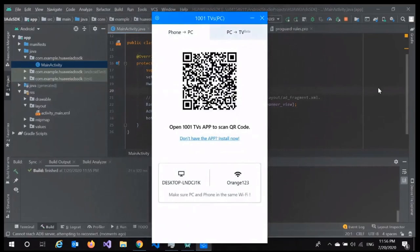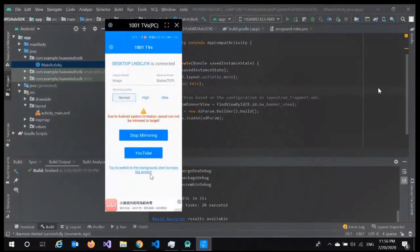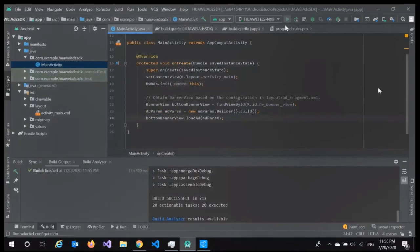Okay, this is the app that I use to mirror my device screen. So I will scan the QR code to display my screen. Okay. Now you can see my screen. Okay. Here we will make another run for it.